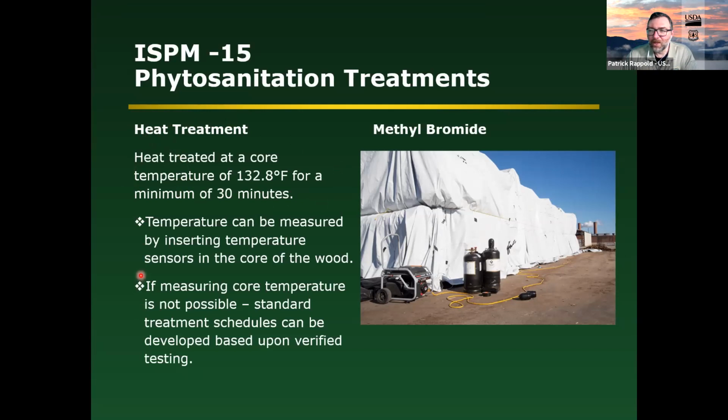And so if that's the approach you're looking to take, then what you need to do is work with your local, your national lumber agencies to get that heat treatment stamp and verify that you can use those drying schedules. And I will provide some contact information for your local, regional, and national third-party agencies that can help validate your schedules and help you get your phytosanitation stamp.